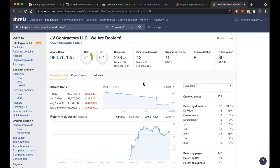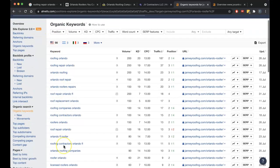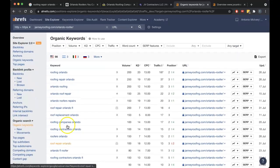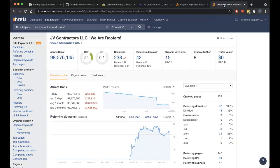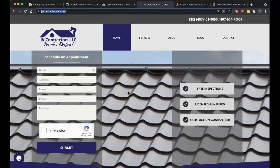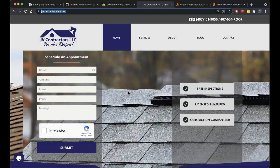So first thing I would do is start, you can get a free trial of this product if you wanted to. Do a search for one of your main competitors, find all of these different variations of the Orlando roofer keywords, get them interwoven into your content on your homepage, and then look for some opportunities for backlinks. And over time, you're gonna find that you'll start ranking for some of these keywords and get some of that traffic.